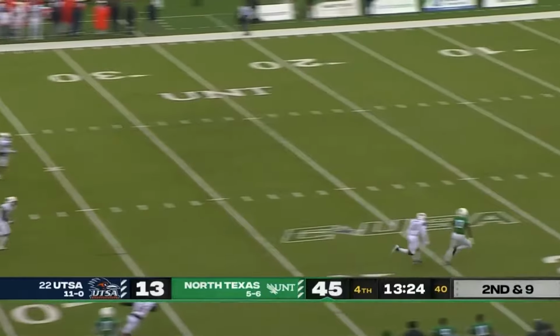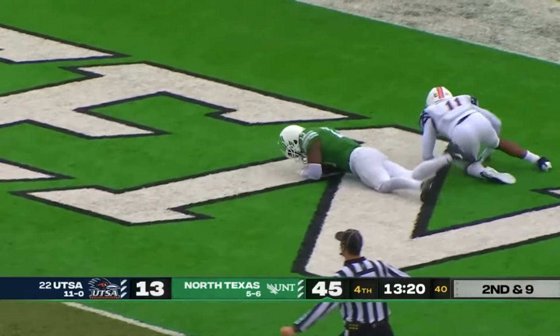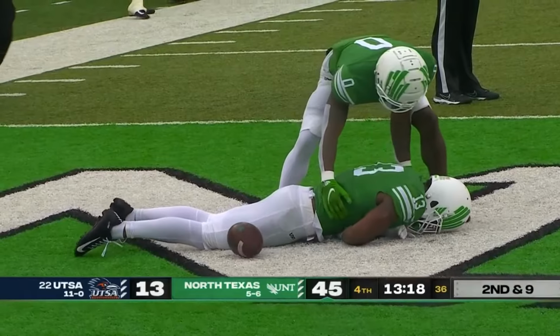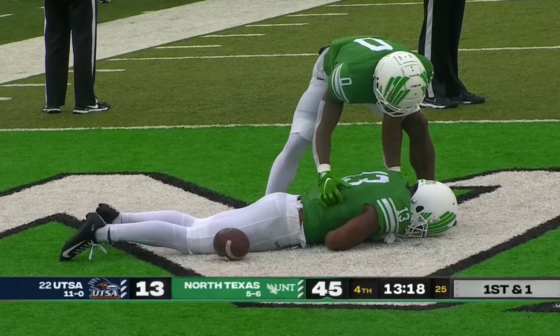Ani wants it all, uncorks this one deep. That one caught. Lyles. For the touchdown, no, they call him short at the one-yard line. I thought he was in. Lyles is shaken up after the play, but what a grab from the redshirt freshman from El Paso.